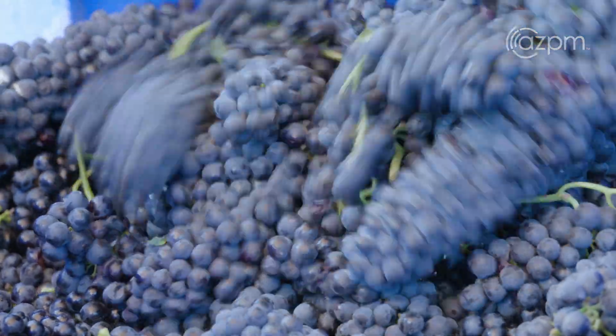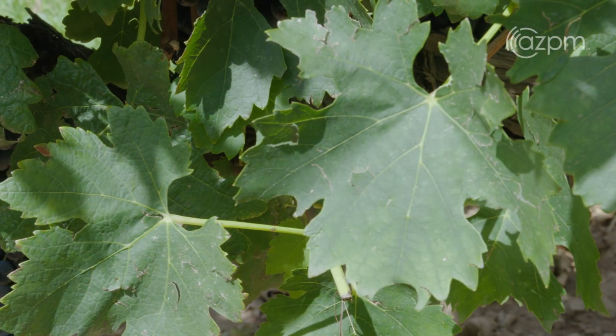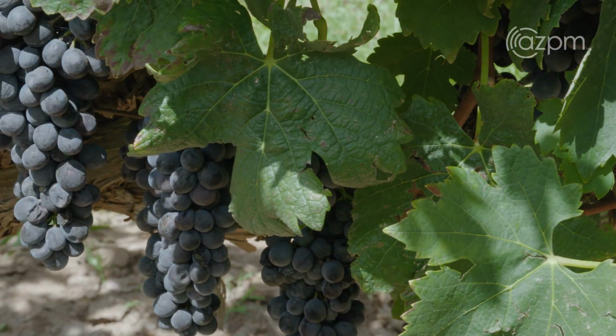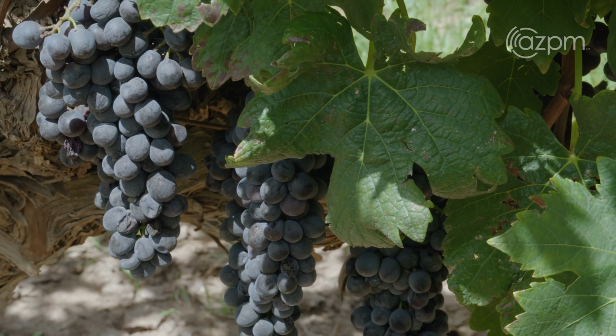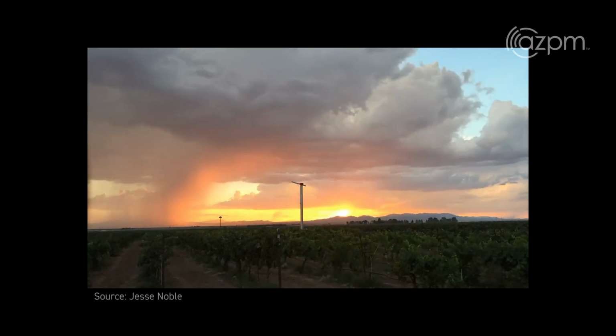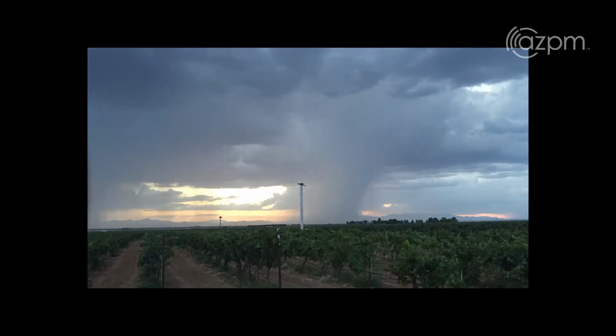So that creates challenges because you're trying to get the fruit at the right chemistry. You know, the sugars are increasing every day, the acid's falling, so you want to hit that balance. The climatic extremes here in Arizona put us farming on the edge of what's possible. It gets warm pretty quick after bud break, and we don't have a terribly early bud break either. So you have a compressed season.